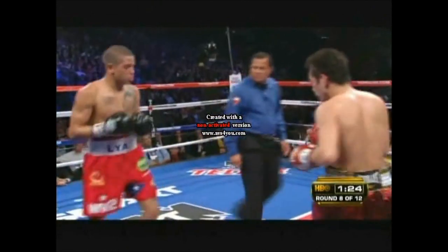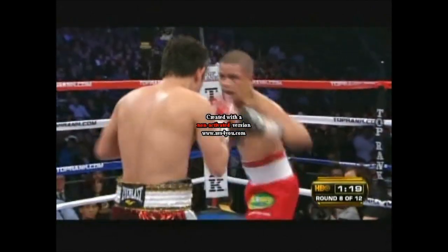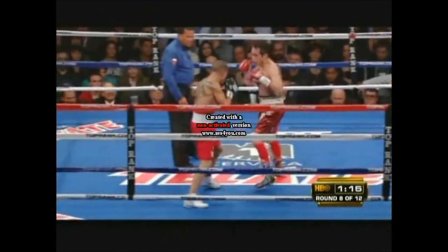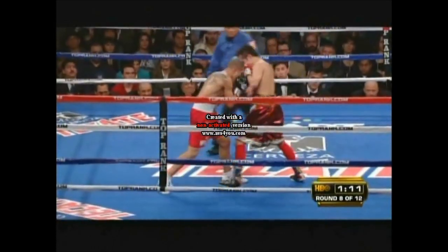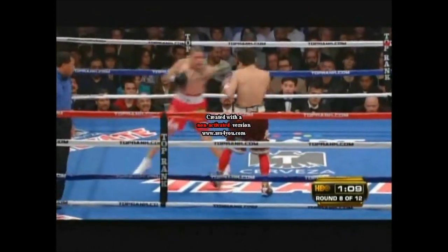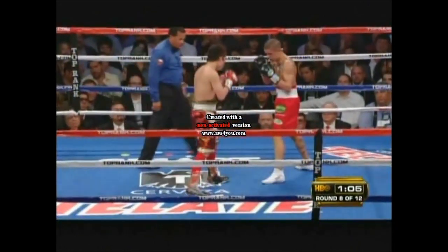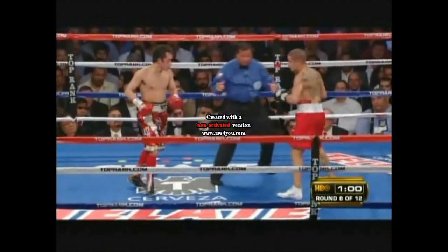Hard right hand and a really good body shot. Vazquez shaking his head as if to say, you can't hurt me. Excellent uppercut. Vazquez lands a jab. Body shot by Vazquez, a couple of them. Donaire comes back with a right over the top. The danger of throwing the body shots is you get countered upstairs.